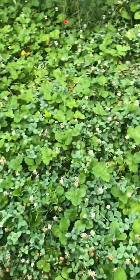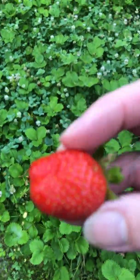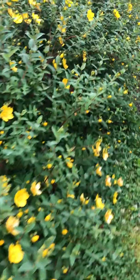This is my other strawberry bed, and as you can see, it's been taken over by clover, but this is where we have gotten such a bumper crop of strawberries. I mean, we have gotten so many strawberries. I'm gonna say over 15 pounds. And it's amazing. Look at my gorgeous St. John's wort. I love St. John's wort. It is so beautiful. And I don't use it at all for anything, but I just like to look at it.